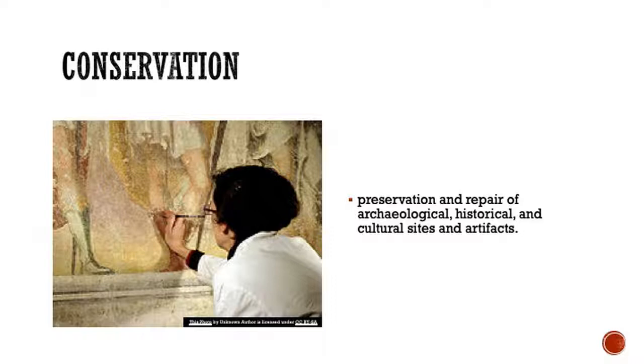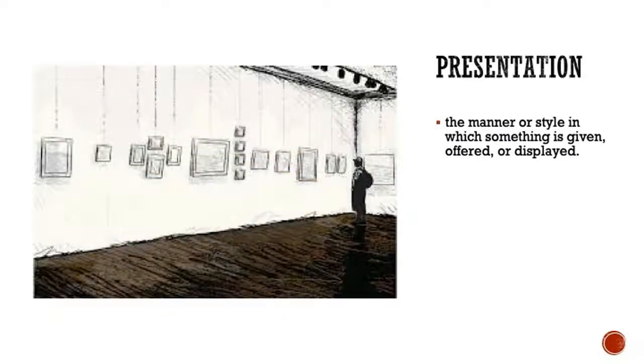Conservation is a term used related to preservation and repair of archaeological, historical, and cultural sites and artifacts. Conservation is when someone repairs something or helps further protect it from damage. Presentation is the manner or style in which something is given, offered, or displayed. Presentation is how we exhibit things, how we show things.